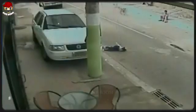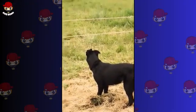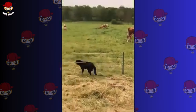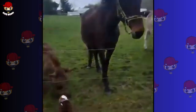Dog gets shocked by an electric fence. This dog didn't expect the fence to be electrified. It calmly walks up to the electric fence and instantly feels the chill down its spine. Two dogs are excited to meet new friends on the other side of the fence.